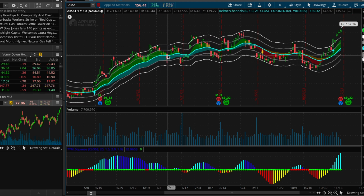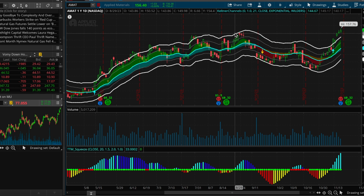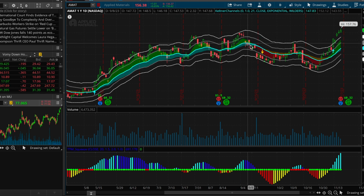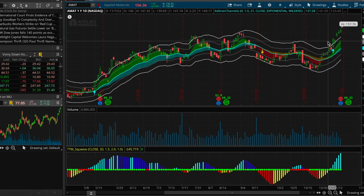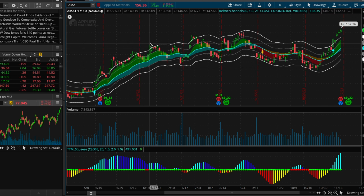It held, it tested it again, and then it kind of gave way and wrestled with it a bit, and then it had this relatively erratic motion where it was bottom of the channel, top of the channel, bottom of the channel, top of the channel. So good motion within the channel there, if you're able to pick up on those things. But that said, it's much further out of the channel and more sustained than we typically see in AMAT. That may mean nothing.